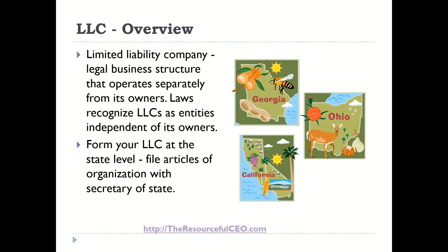Laws recognize LLCs as entities completely separate from you as the owner. To form an LLC, you need to file at the state level. You file articles of organization with the Secretary of State.